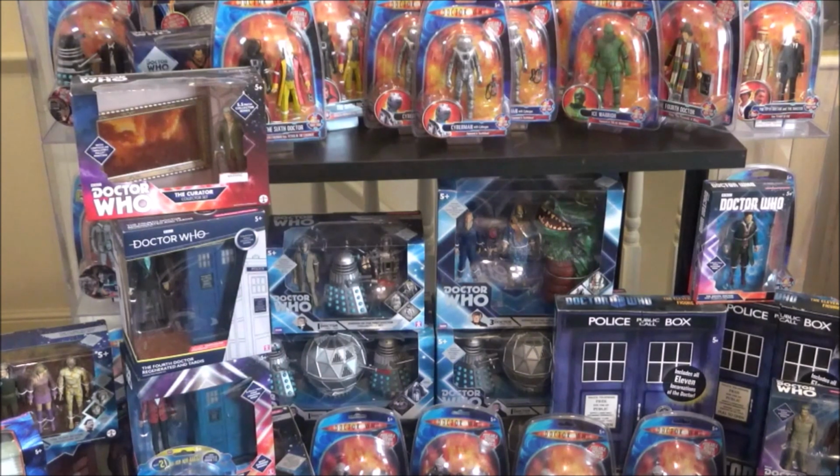These are all the ones that are mint sealed in a packaging. Yes, some of these will be being opened in future videos because I don't need, for example, 4 chase sets or 2 Eleven Doctors box sets. You know, I bought them for a reason. I've bought them so I can army build certain figures.